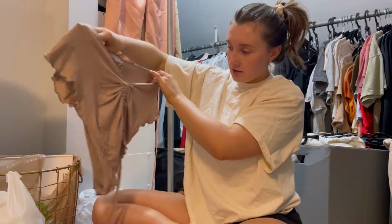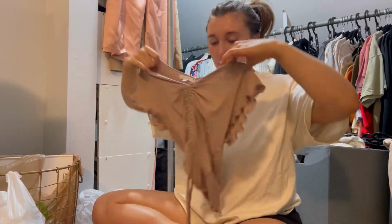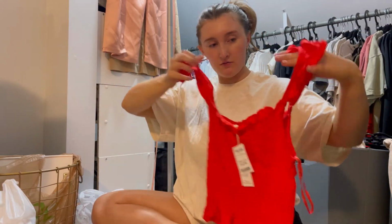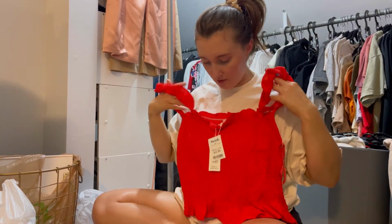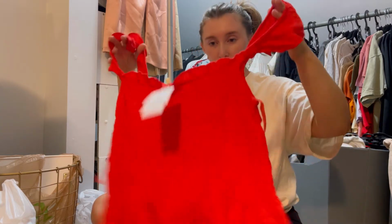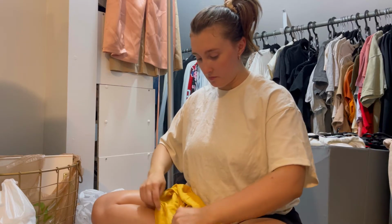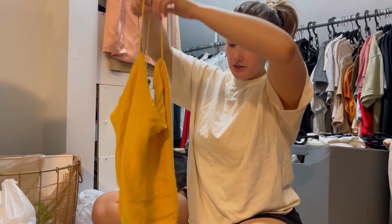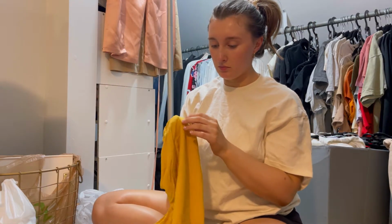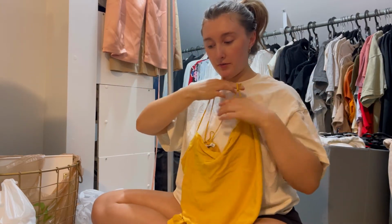Then I got this t-shirt with the lettuce, I think that's what it's called, lettuce edges, crop top, and it cinches. Cute nude color. Then I got this red smock top, and I thought this would be good for 4th of July or something like that. Just to have a cute red shirt. And then this one's from Abercrombie. It's a yellow bodysuit, but it's like a nice subtle yellow polka dots on it. I just like the cowl neck of it.